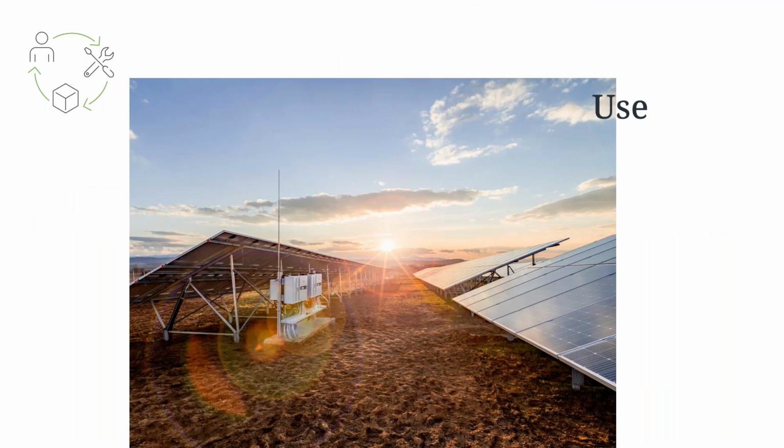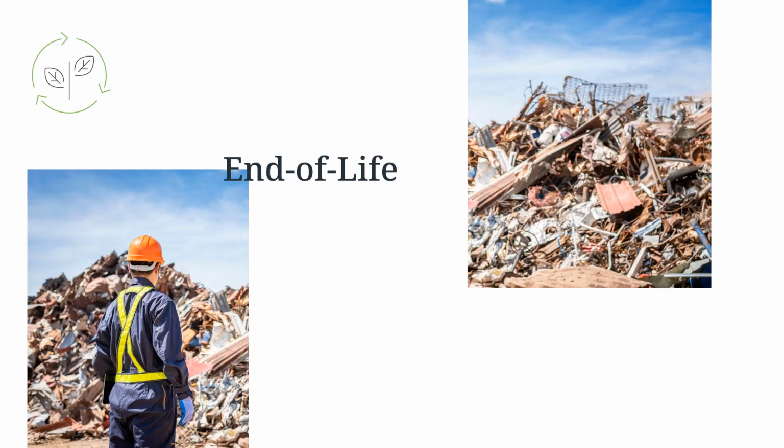Then, of course, the use phase of the product. This is the biggest one, the phase where the inverter is at the customer site. And as I said, the end of life. There's also a huge gap if you just use the inverter and landfill it or recycle the biggest parts. I also come to that later.